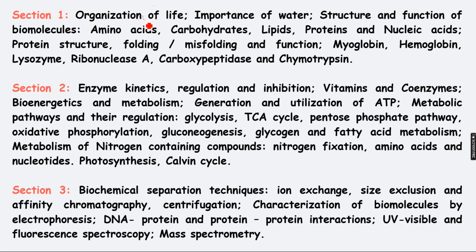So section 1 will mainly deal with organization of life, the importance of water, the structure and function of biomolecules, especially the amino acids, carbohydrates, lipids, proteins, and nucleic acids. So if you are well aware of the structures and the chemical constituents of each of the important molecules of life, the biomolecules, then section 1 is pretty easy. Moving on, section 2 is enzyme kinetics.